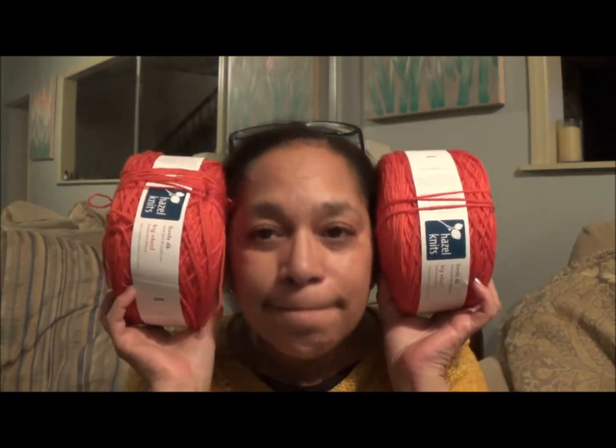What am I supposed to make with this? Can I be Leia from Star Wars? What am I supposed to make with this bright color? I don't know. I saw a pattern on Knitty that I really like. It's a short sleeve cabled cardigan. Well, elbow length sleeves. And I was like, I would love that, but not necessarily in this color. And then I'm thinking about a hooded cardigan.